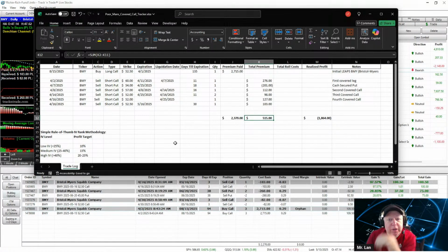Let's see. So in our spreadsheet, we've got to add these in. Do we have a days till expiration? This one here has 3. This was a 5250 call. Do we have that in there already? 5250. Oh, it's right there. Expires on 5/16. Yep, that one's in there.